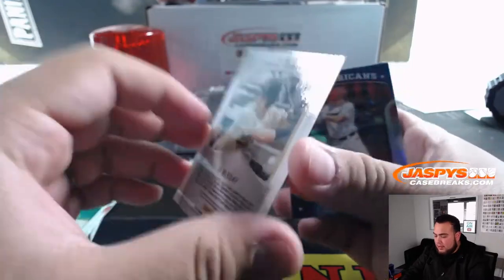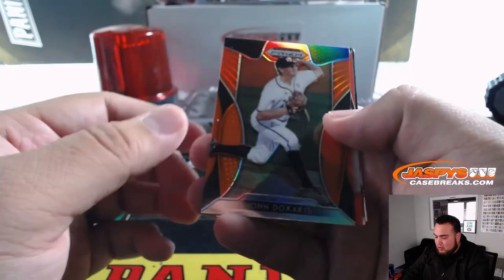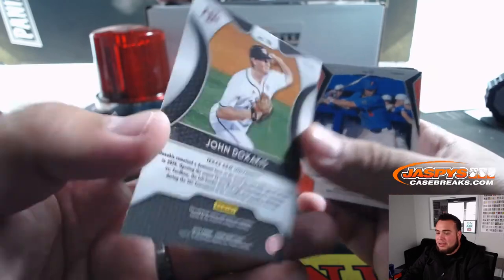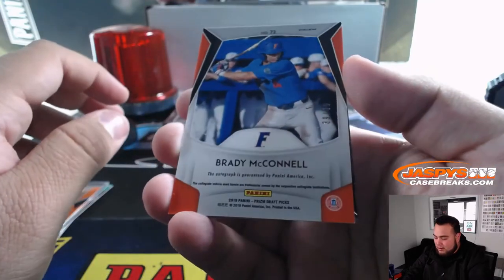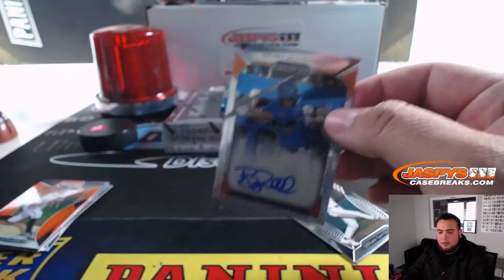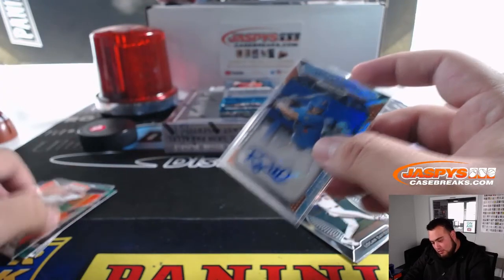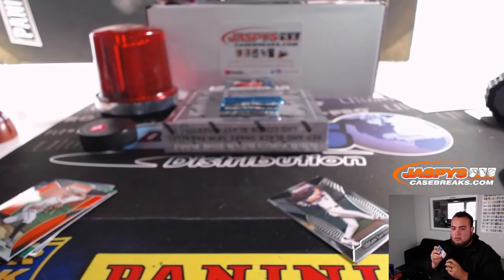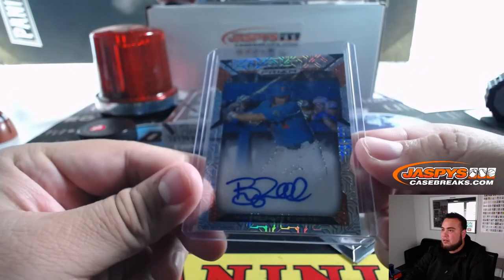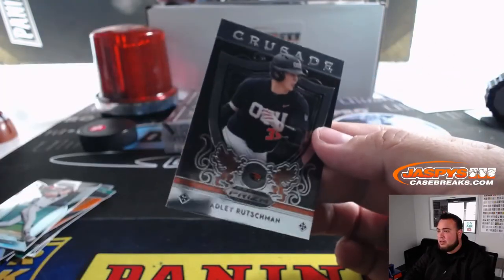JJ Bilde. Crusade, All-Americans, Aaron Shrunk, John Doc Ickes, Doxius, and then Brady McConnell to 49. It's a cool one out of Florida. And these ones aren't numbered, right? You got pack 5, Mojo? Adley Rushman. I know he's pretty good.